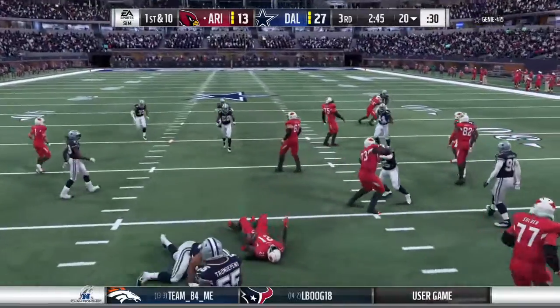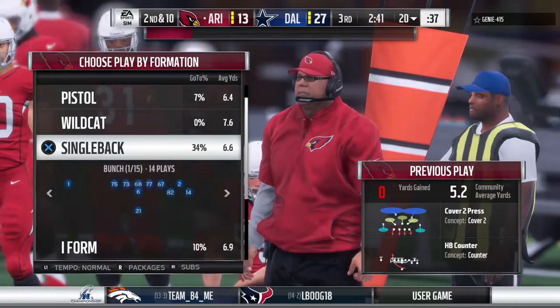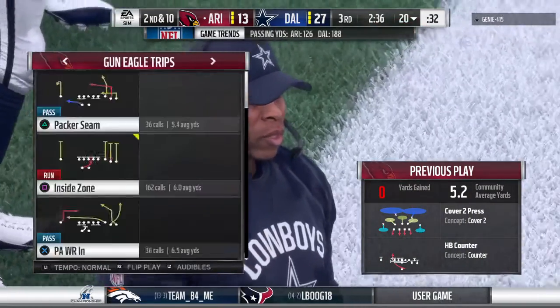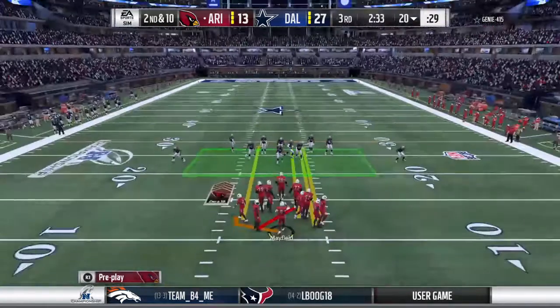They run the counter now on 1st down. Looking for a seam, but finding none. He'll get back to the line of scrimmage, and that's it. Officially no gain on the play, and it's 2nd down. 10 yards still left on 2nd down.